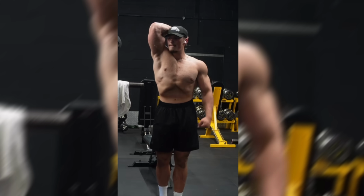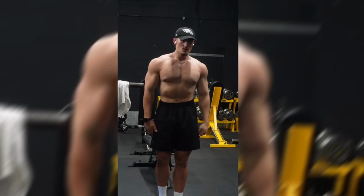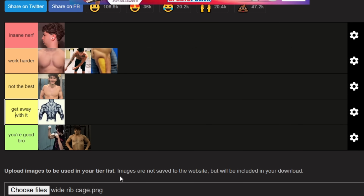But at the same time, I'll show you a video of an example. The best way you can tell if you have a wide rib cage is when you do a vacuum. You can just see where those ribs come out. They flare out. I don't think this is something someone really points out. This is different to having a blocky waist, I will say. Flared rib cage, I'm going to put in, it's either get away with it or you're good, bro. I'm going to put in you're good, bro. There's close to nothing wrong with this.